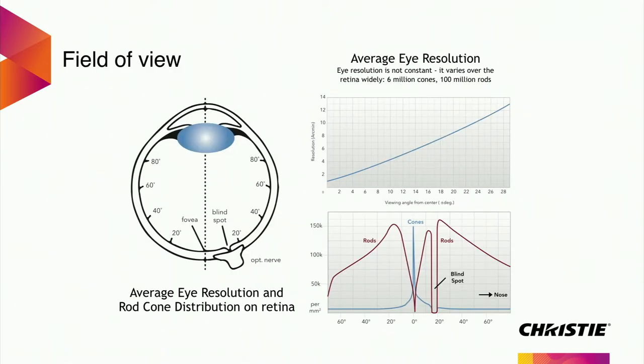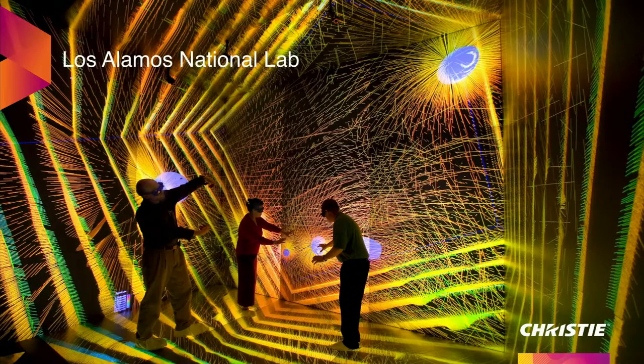But you also have higher resolution at the center of your eye and lower resolution at the sides of your eye. However, you have better flicker perception or flashing perception on the edges of your eye and very, very high fidelity in the center with low flicker perception. So there is the way you see, especially in 3D, and it also applies into that.